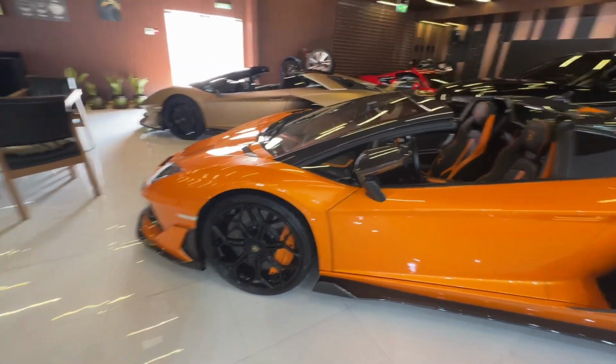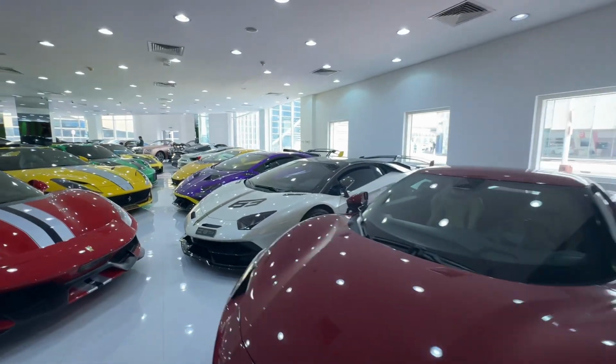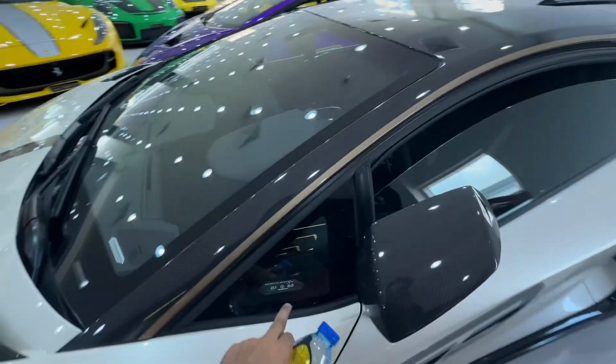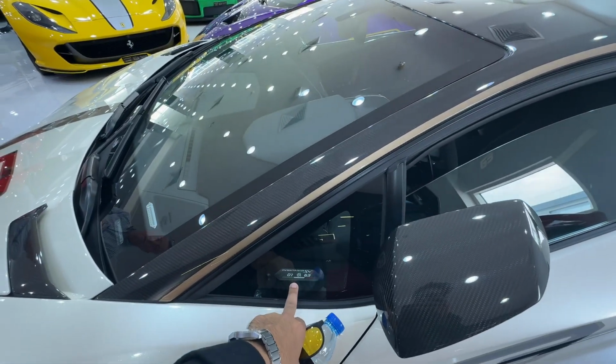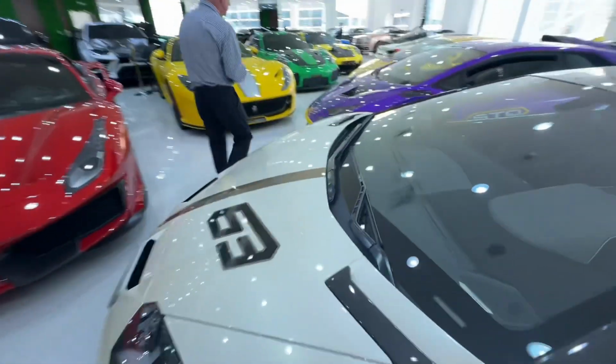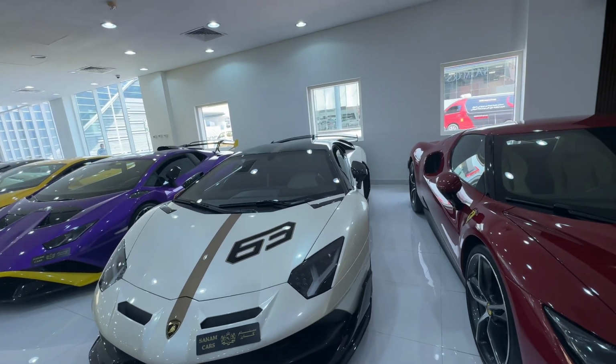A roadster, oh thank you. And if you look at the 63, have a look at the build number. Yeah, 63, and this build number this side. It's one of 63 cars in the world. Oh my god.